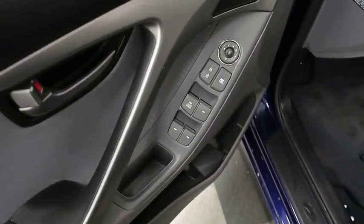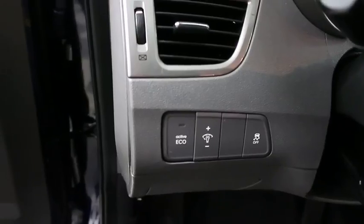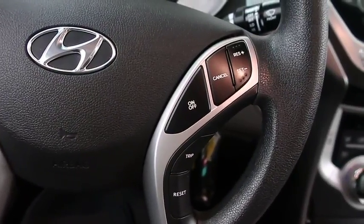On the driver's side door, you have your usual power amenities here. There are carpeted floor mats. This is equipped with traction control. Stepping inside, on the left of the steering wheel here, you have audio controls. On the right-hand side, you have your cruise control buttons. There are HomeLink garage door opener buttons here on the rear view mirror.